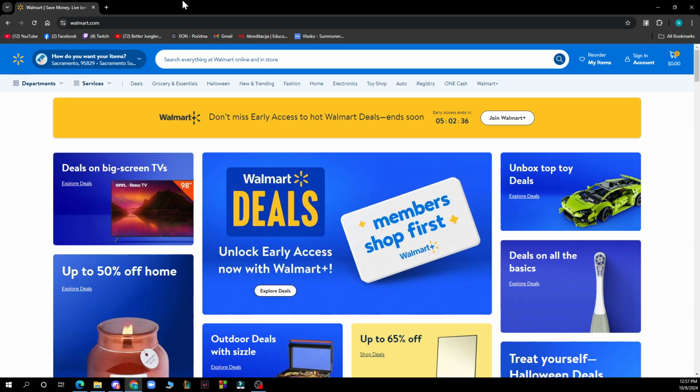Today I'll be showing you how to apply for a Walmart credit card. So guys, the first thing that you of course need to do is go to Google and type in walmart.com. After that, you just need to go and log into your profile or register to Walmart if you haven't already done that, of course.